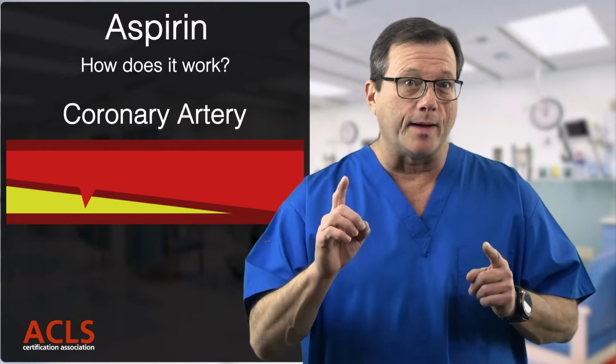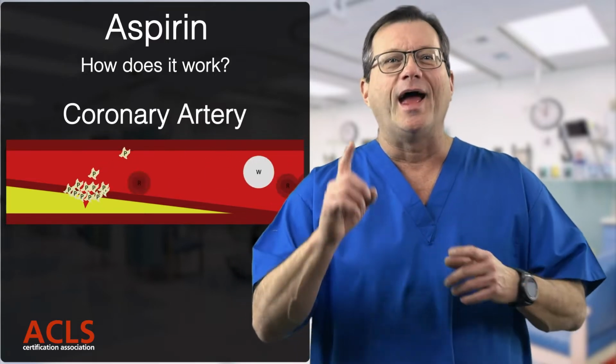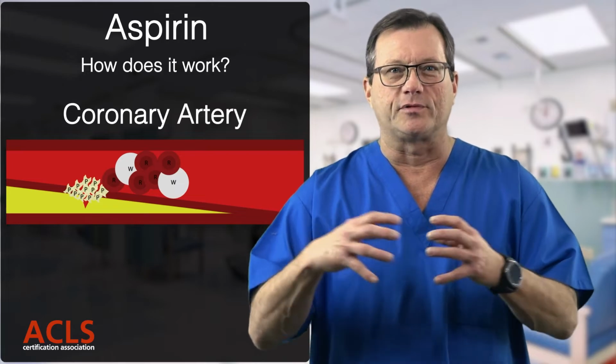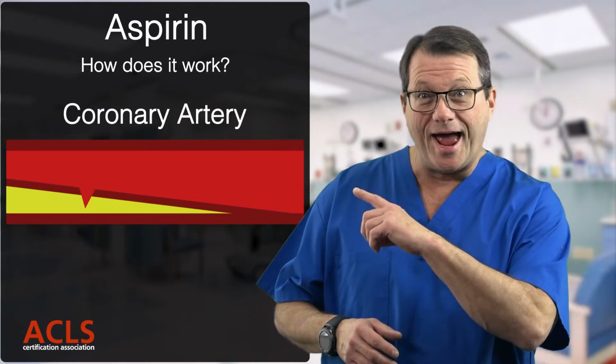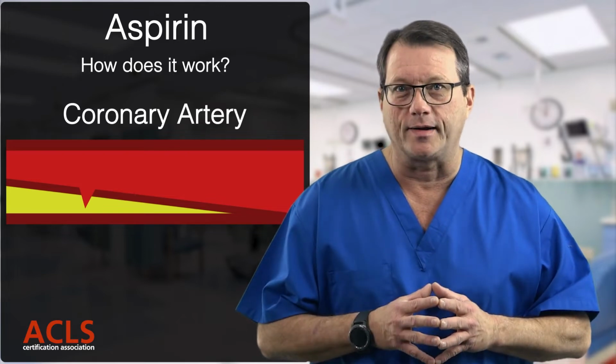And the first thing that happens during clot formation is that platelets clump together. Aspirin prevents those platelets from clumping together. So that is how aspirin helps save your life during a heart attack.